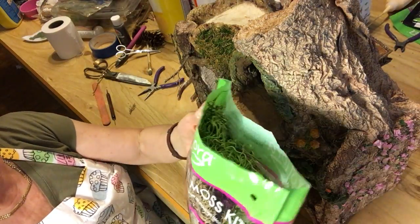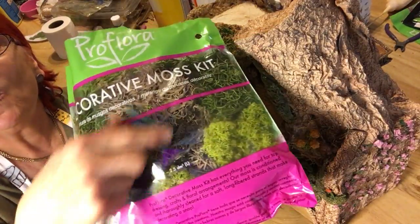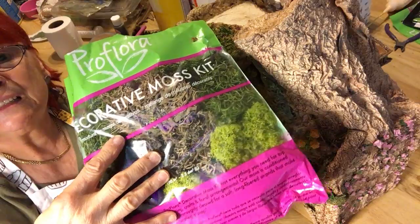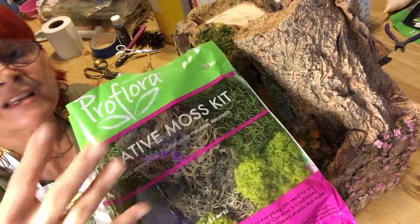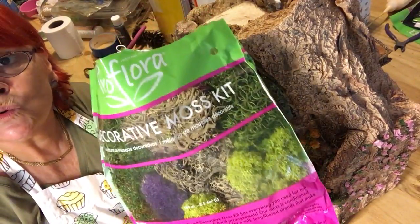I got this decorative moss kit, okay? It's got all kinds of different things, and these are all natural, just been dried and dyed, different kinds of moss, different kinds of things. And it's been dyed different colors. I thought, how cool.